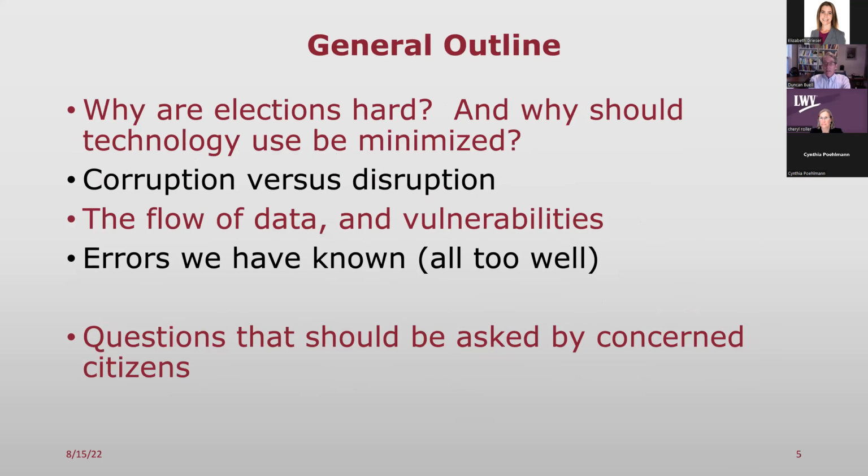So, general outline: why are elections hard, and why do I, as a computer scientist, believe that we should use the minimal amount of technology possible. The difference between corrupting an election and disrupting an election. And most of it is the flow of data. If you look at the data flow, you can determine that there are vulnerabilities all along the line, and these are the vulnerabilities people should be asking about, looking over the shoulders to see that they're done right.